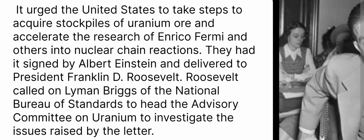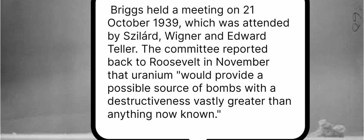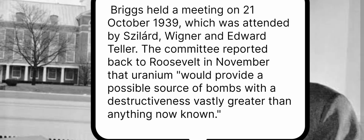Roosevelt. Roosevelt called on Lyman Briggs of the National Bureau of Standards to head the Advisory Committee on Uranium to investigate the issues raised by the letter. Briggs held a meeting on October 21, 1939, which was attended by Szilard, Wigner, and Edward Teller. The committee reported back to Roosevelt in November that uranium would provide a possible source of bombs with a destructiveness vastly greater than anything now known.